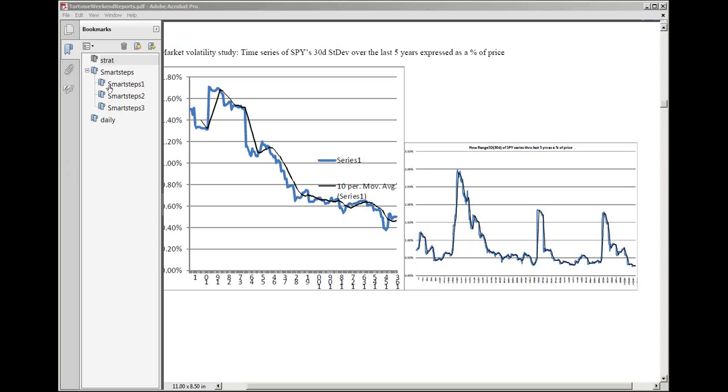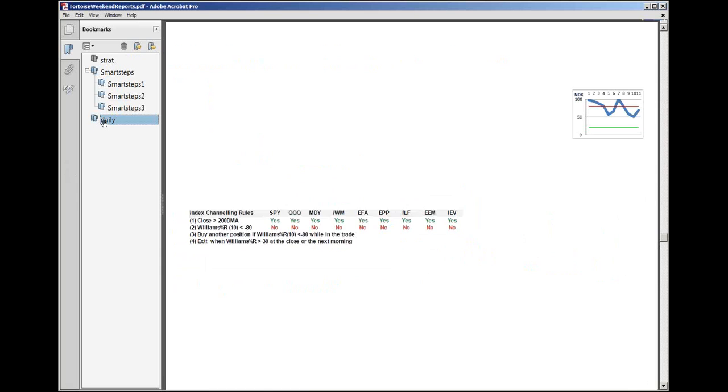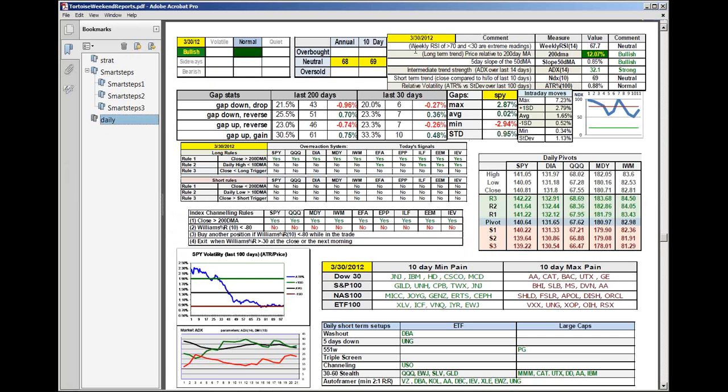Okay, we're going to move ahead to the daily report now. I've already covered the top row. So I'm not going to repeat that. We'll go right to the gap stat. Most of the edge is out of the gap stat now on the gap downs. You remember this used to be tilted 14-1 to gap down and then reverse to close higher. That edge has sort of vanished in the last 10 days.